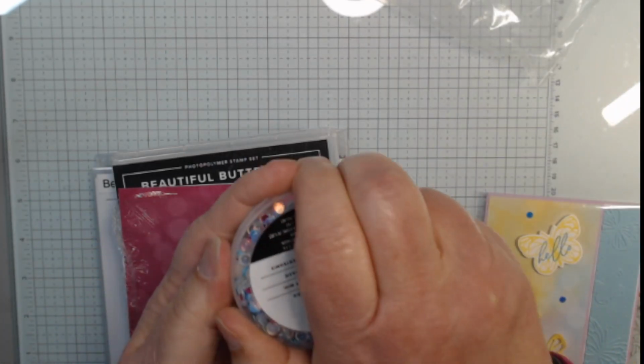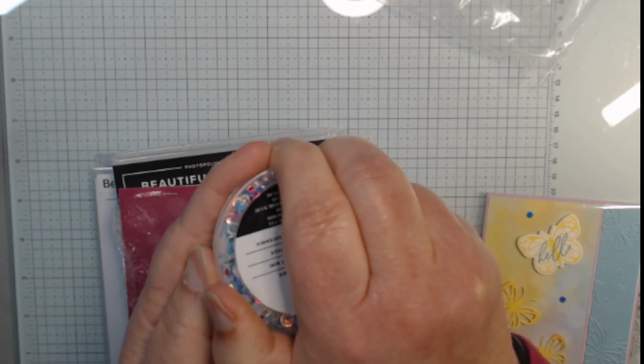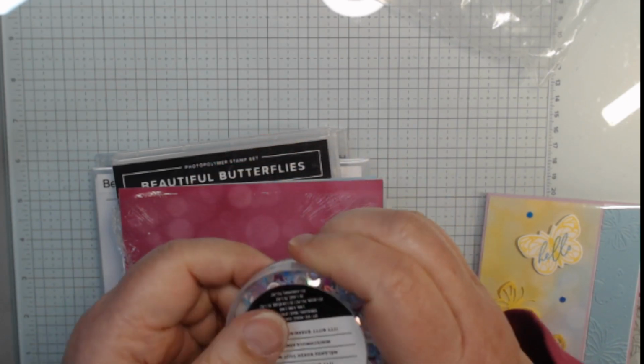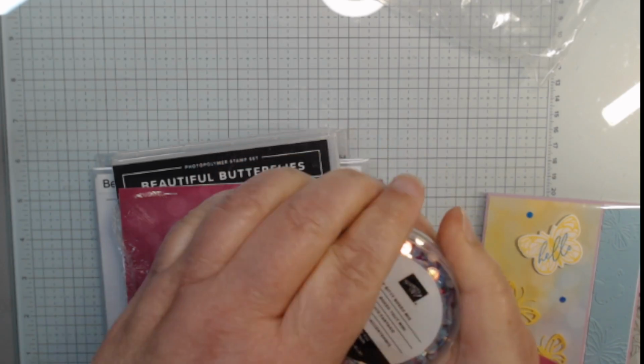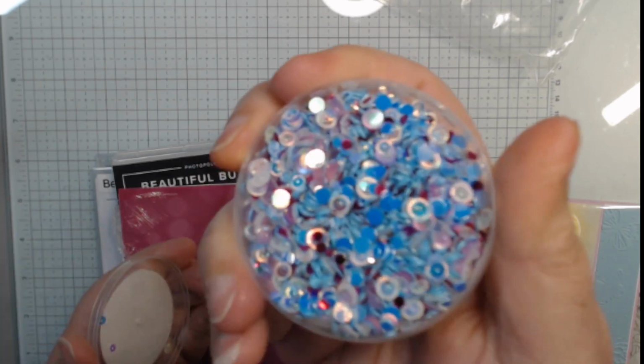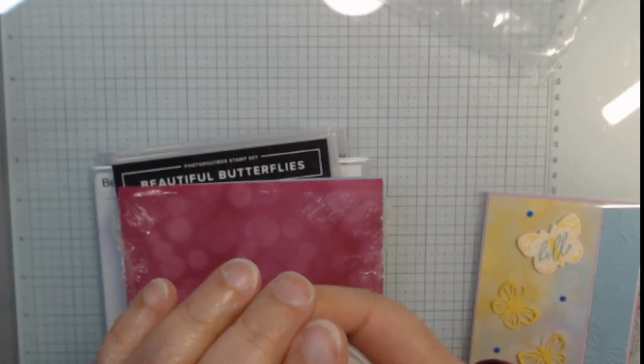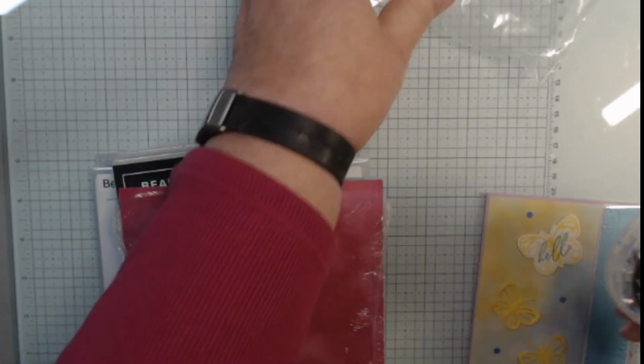See if I can take this out with them all, without them landing all over the place. It's hard to do sometimes, isn't it? There we go. Look at that. Aren't those cool? Look at the sparkle in them. They'll make an awesome shaker card. I just haven't done it yet.